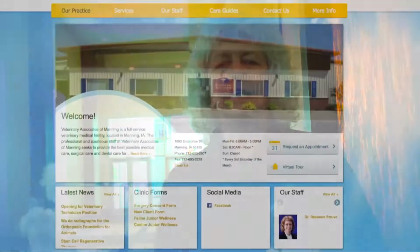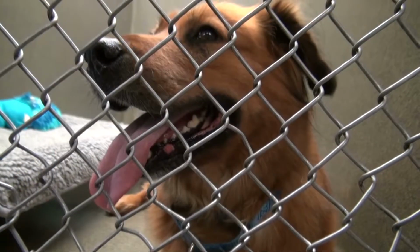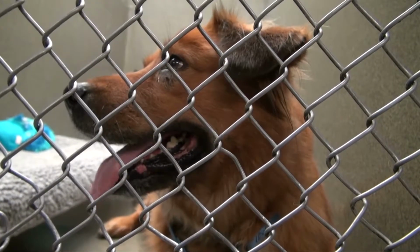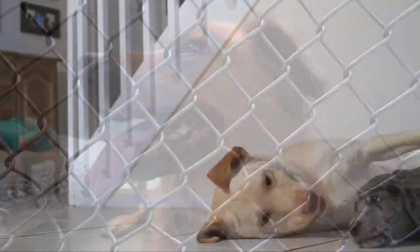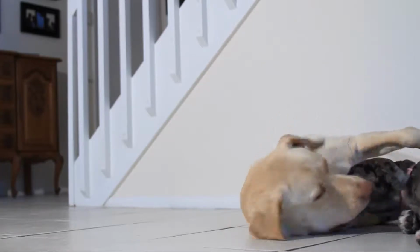Roxanne Struve, veterinarian in Western Iowa. I have a veterinary clinic and started doing stem cell therapy on dogs in August of 2014. And after the first 2 dogs, after 3 weeks, I saw such dramatic results. I said, hey, I have arthritis. I have joints, really need this help. Where can I go to get this done?